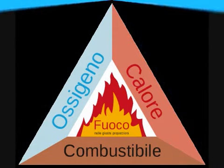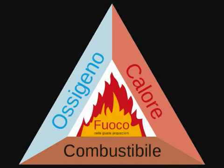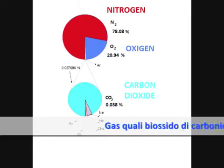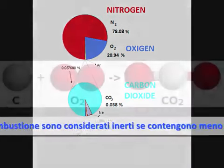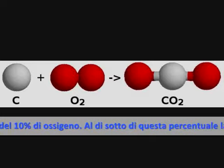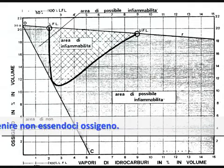Every combustion reaction needs three conditions: oxygen, fuel, and temperature. Gases such as carbon dioxide, nitrogen, and other exhaust gases produced in the combustion process are considered inert when they contain a percentage of oxygen lower than 10%. In fact, below this oxygen percentage, the combustion process cannot take place because there is not enough oxygen to feed it.